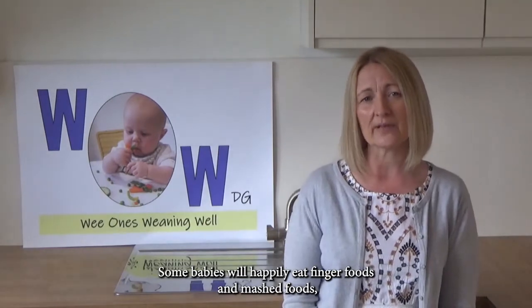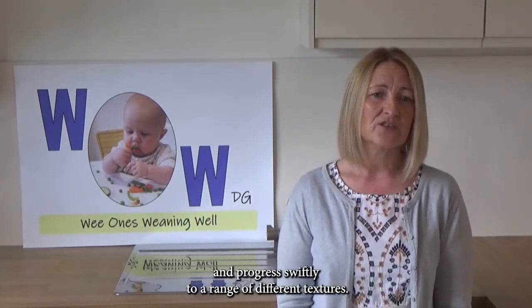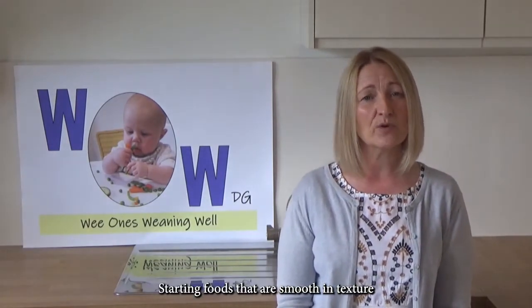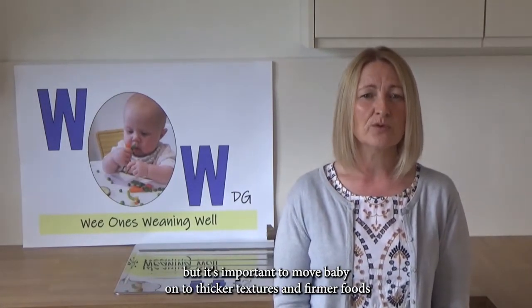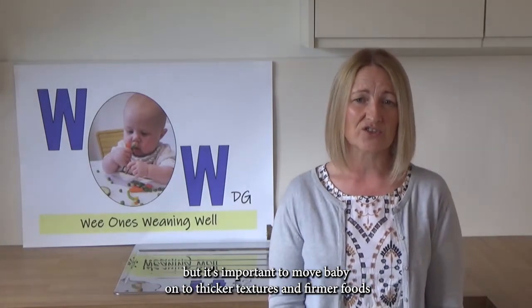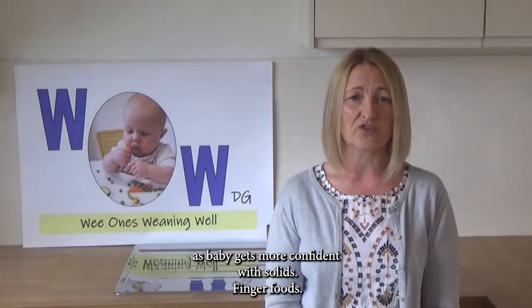Some babies will happily eat finger foods and mashed foods and progress swiftly to a range of different textures. Starting foods that are smooth in texture and super soft finger foods is fine, but it is important to move baby onto thicker textures and firmer foods as baby gets more confident with solids.